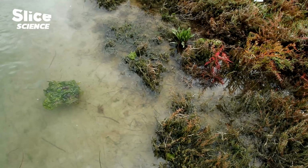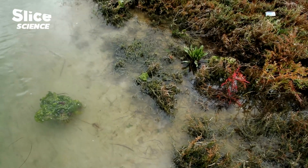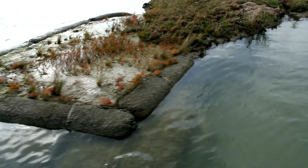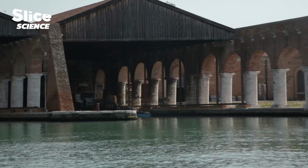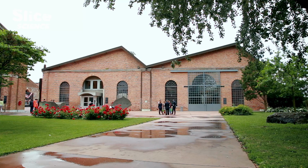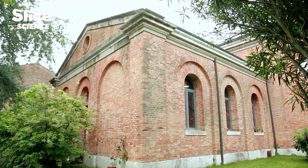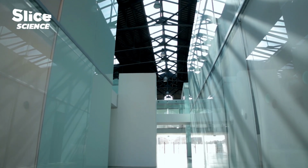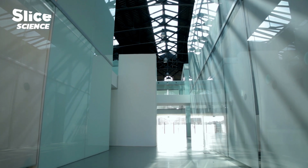Over time, the MOSE project morphed from being a purely engineering project to encompass also the recovery of lagoon wetlands that had been eroded over the centuries, and the recovery and restoration of Venice's ancient arsenal, which became the control center of the whole project, now run by the construction consortium Venezia Nuova, or New Venice.